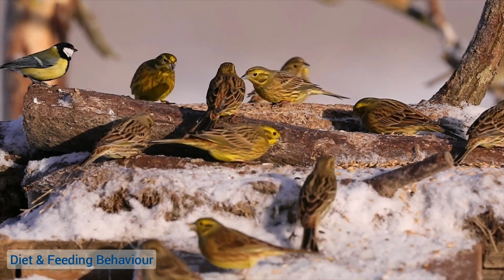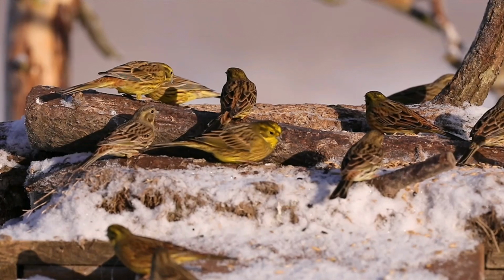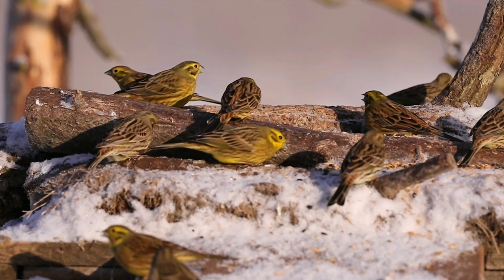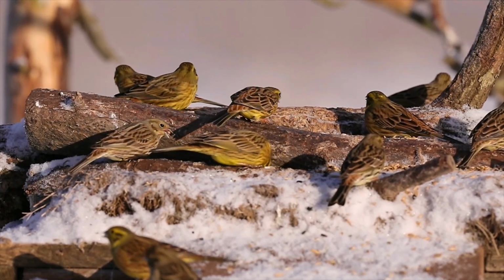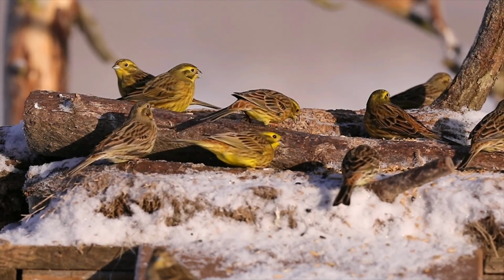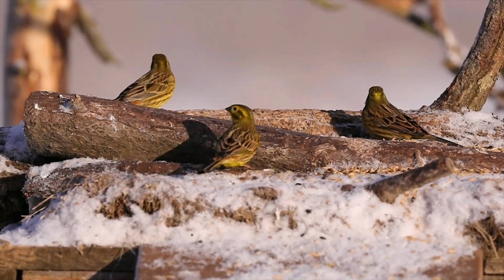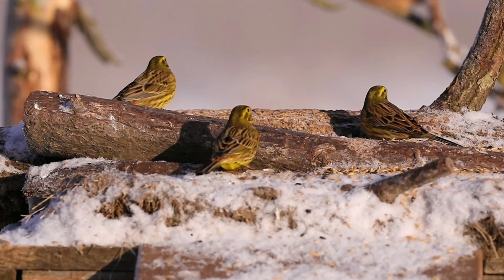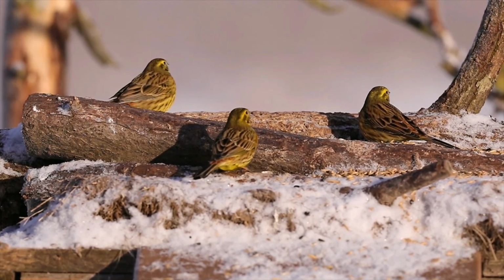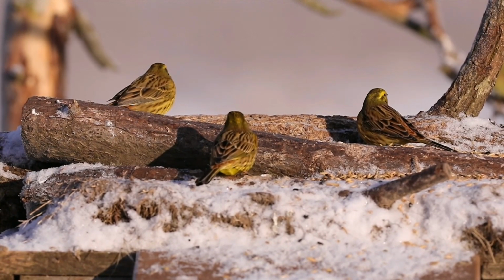Diet and feeding behavior. Yellowhammers primarily feed on seeds. Grasses and grain make up a significant part of the food consumed during autumn and winter. When available, they also like to consume berries and fruits. During breeding season, they add invertebrates to their diet, especially as food for their growing hatchlings. They take springtails, grasshoppers, flies, beetles, caterpillars, earthworms, spiders, and snails. Their varied diet allows them to adapt to different food sources throughout the year.